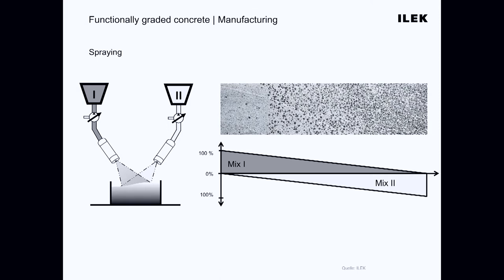and we developed this functionally graded spraying technology, which uses two concrete mix designs. One is the strong and heavy concrete, and one is the lightweight concrete. And you have two concrete pumps which have a volume control, and by controlling this volume, you can change from 100% mix one to 100% mix two, and all the properties in between.